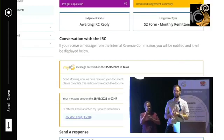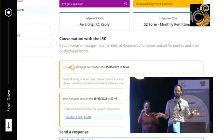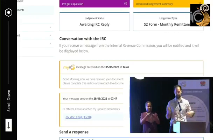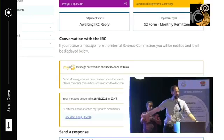Now most lodgements come in without a hassle, but say there is an example where you submit a lodgement and you miss a bit of detail, or you've done a calculation incorrectly, or you've missed a signature field. Okay, these things can happen. Traditionally it's been a bit of a hassle going back and forward and getting those documents corrected, but with the MyIRC system, an officer can actually contact you directly in that lodgement.